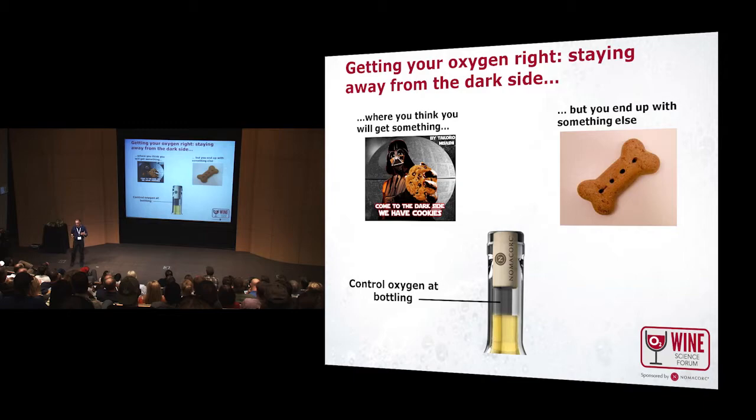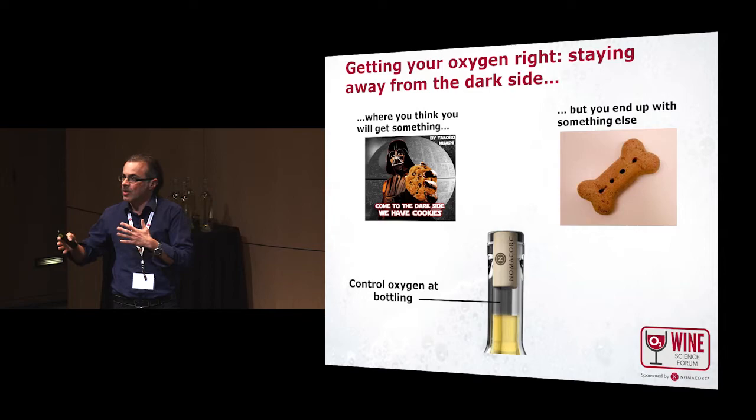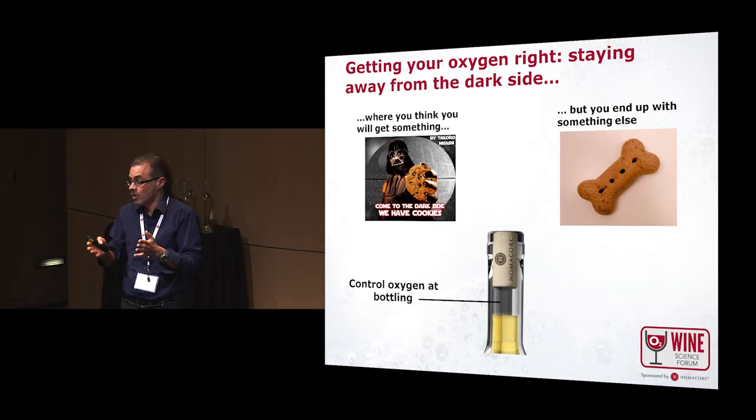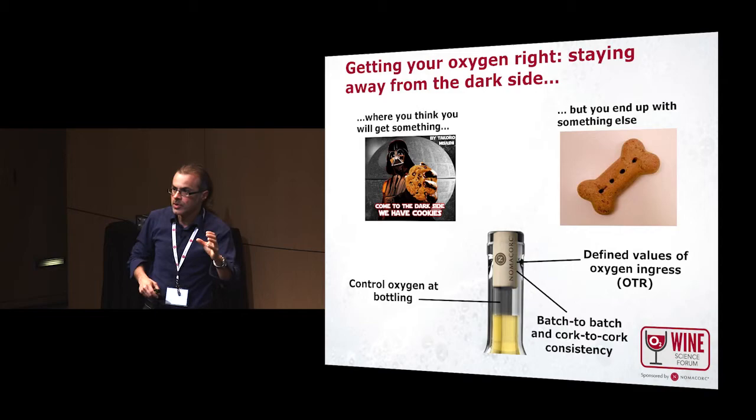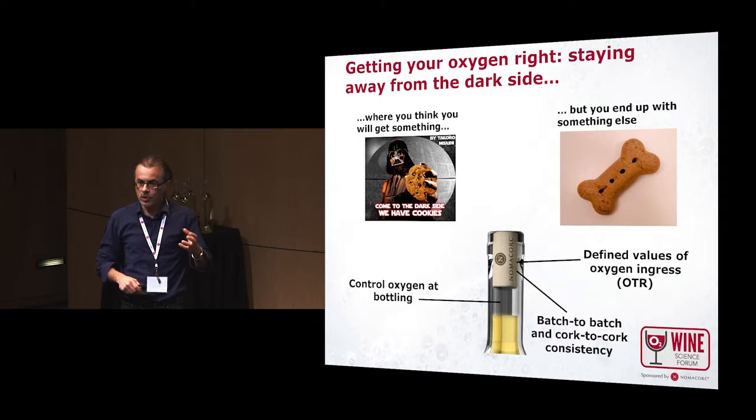And you hear during the day that there are various reasons for that. One is that, as we heard already before, if you don't control oxygen at bottling, very little differences in the oxygen contribution of the closure will not make any sense anymore, because there could be too much variation to begin with. But the other part of the story is that it's not enough to decide how much oxygen you think your wine needs. It's also important to ensure that the closure you choose to deliver that amount of oxygen will deliver it in a constant way.